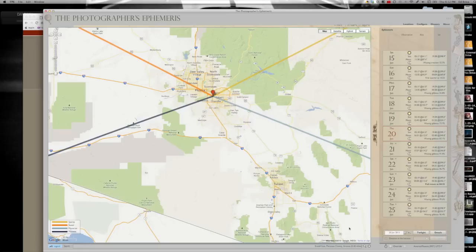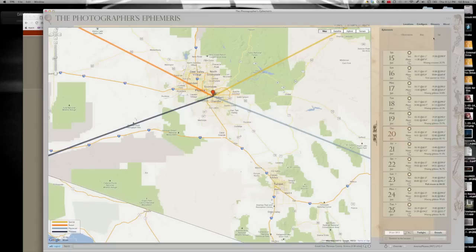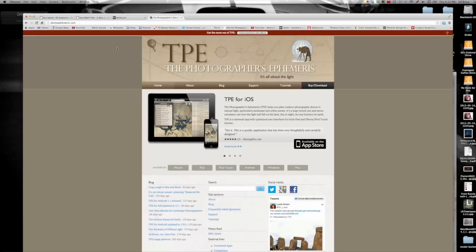But with The Photographer's Ephemeris, you can basically go anywhere that you want. You can drop a pin. You can configure various settings. You can save these pins, and if you go back to a particular place, it really begins to help. And particularly, you can take it into the field. So again, here's the website, and you can go there.